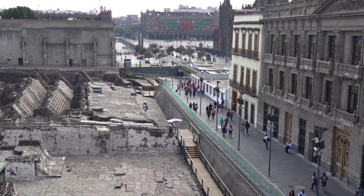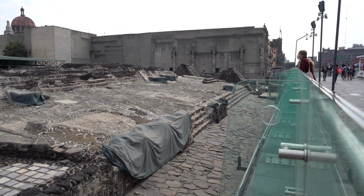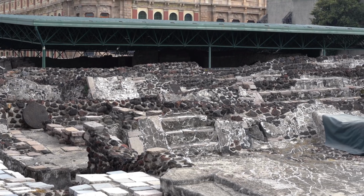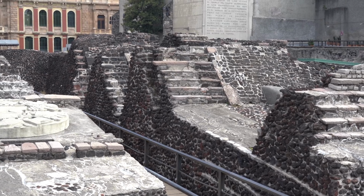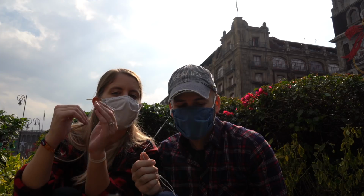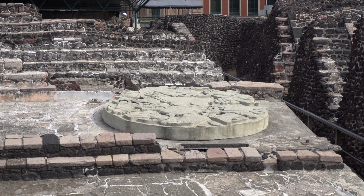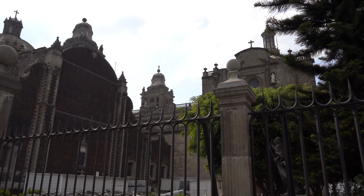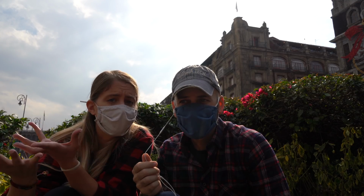The first thing that surprised us were these massive Aztec ruins of the Templo Mayor, the Greater Temple, which was once the main temple of the Aztecs in their capital city, which is now Mexico City. You really see the history nested on top of each other. So you see like the history from the Aztecs in the 1300s, you see the history from the Spanish in like the 1600s, and you see more like modern history happening now.